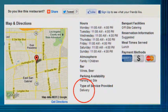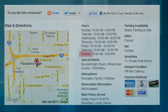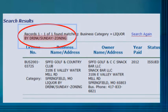From an industry-specific database, we learn that they do deliver. We also see the hours and days of operation, which include Sunday. So the next question we might ask is, are they required by state law to have a Sunday permit? Online information can determine if the restaurant does indeed have a Sunday permit.